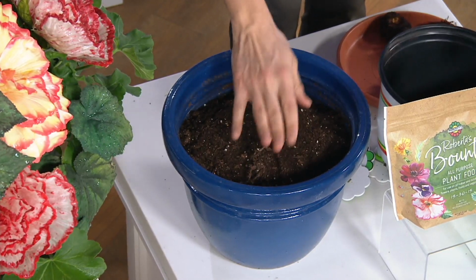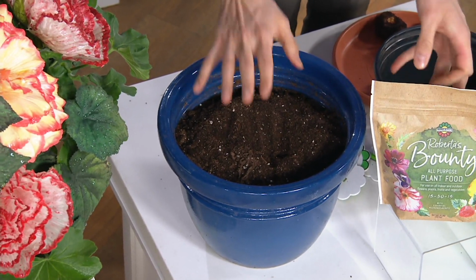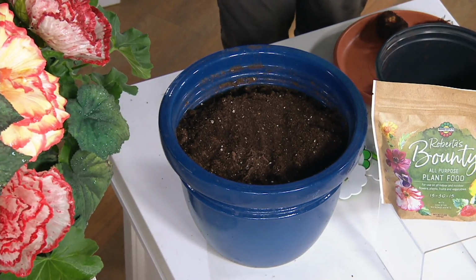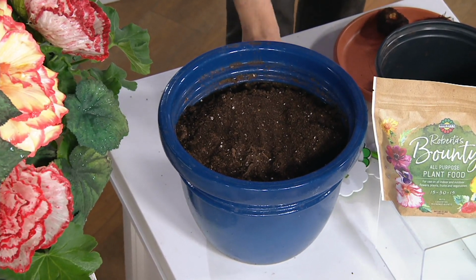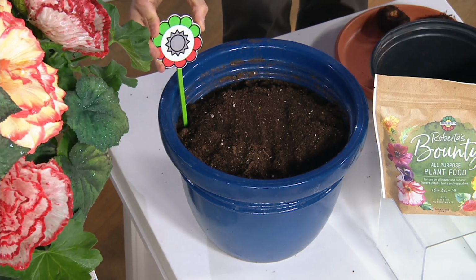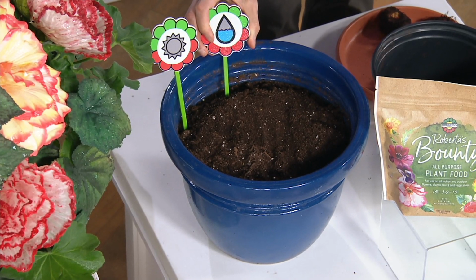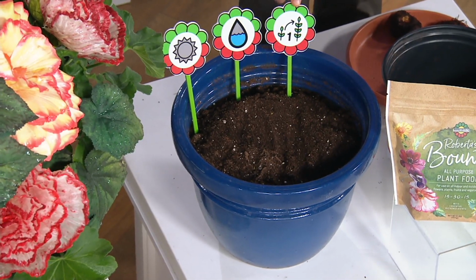Now, one thing that's really helpful is you use Roberta's Bounty immediately upon watering, and that's going to help wake up the bulbs, give them a little bit extra nutrition and minerals that they need. And then the one thing that I want to show you real fast is they don't need a lot of sunlight, okay? They also don't need too much water. You don't need to be out there with the hose watering every other day. And in one season, they're going to reach their full potential.